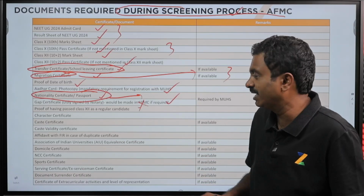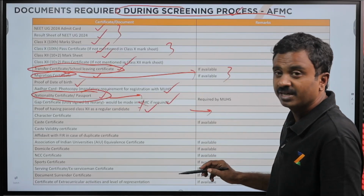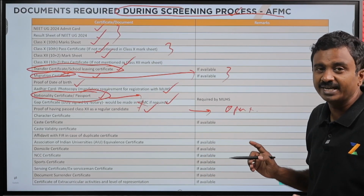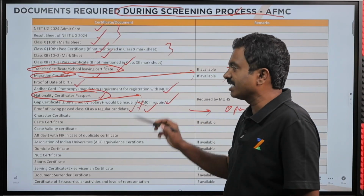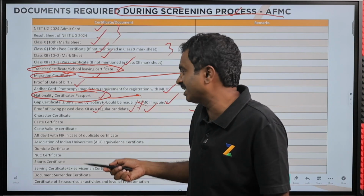But if you have a gap, then it is required. Passing 12th as a regular candidate. AFMC has a specific criteria saying open candidates are not allowed. So open schooling candidates are not allowed. So passing as a regular candidate, this will be there in your board itself. If the board says CBSE, that is sufficient.